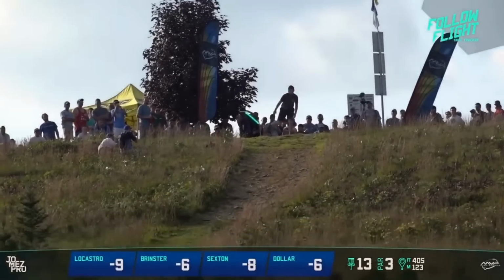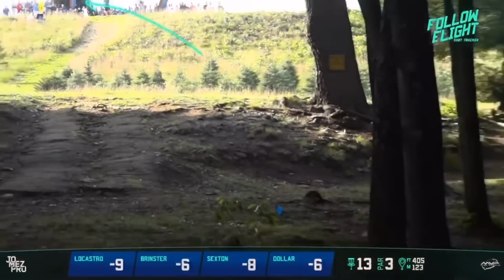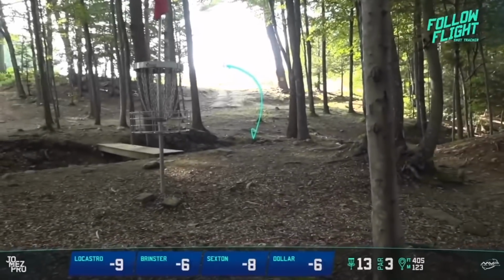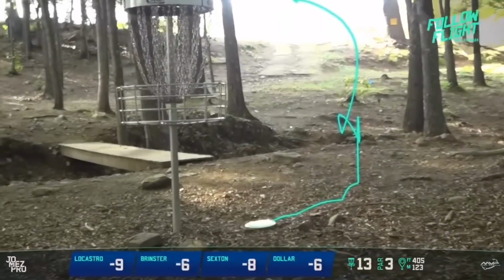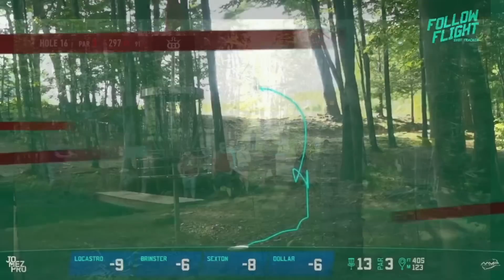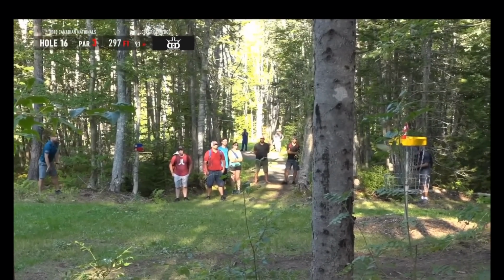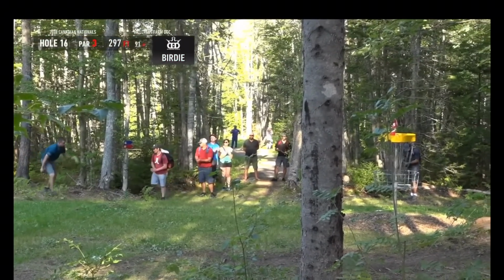It is so tricky to keep this in the parameters of the fairway without going too wide. Minimal left to right spin, perfect skip across the ditch to a tap in, don't hit your head. I was happy, man. I kept it really, really straight. I will settle for a par, Nate, with a circle's edge. That's good. A good putt. Mm-hmm. That is a great putt.